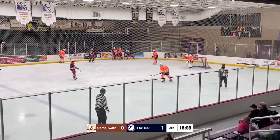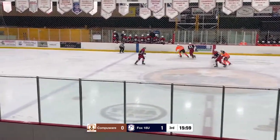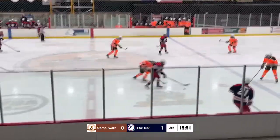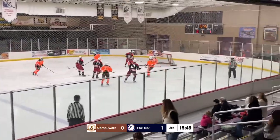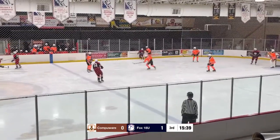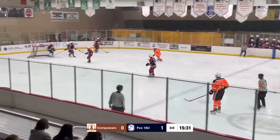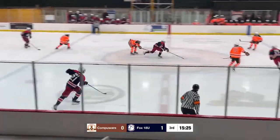Ryder Miller getting stick on puck, not allowing for a clean exit of the zone. Burn back to collect, moves it up to Folk, and moves it up to Mason Noble. Ryder Vargas' shot was knocked down in front. Ryder Vargas dislodges the puck from the Compuware player.